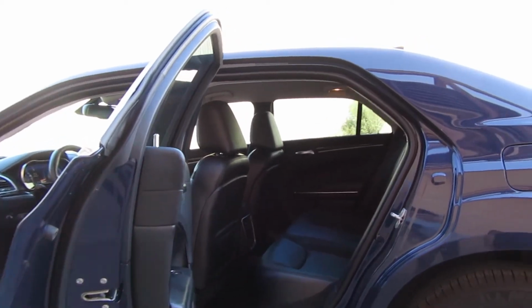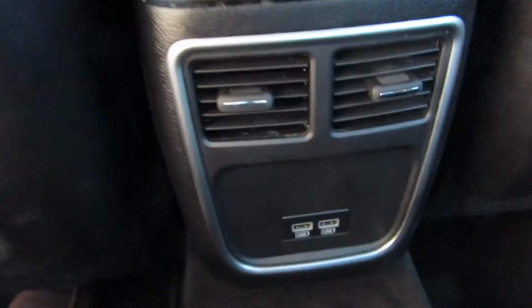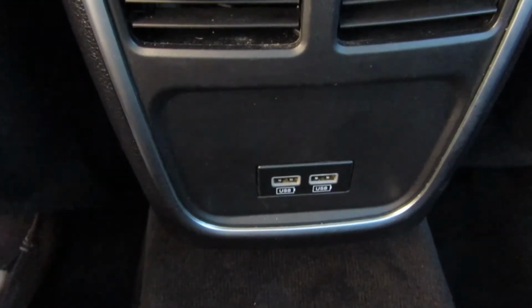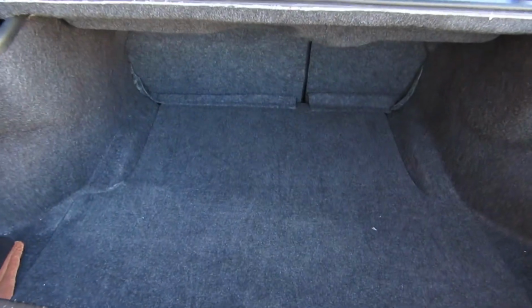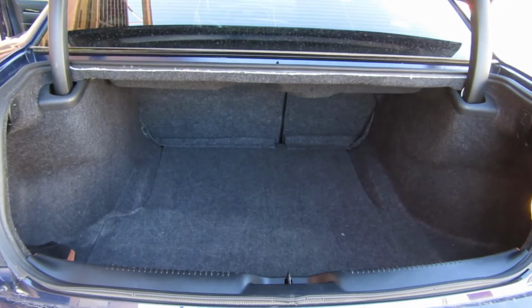As far as the back seat goes, it is very roomy and very comfortable as well. You do have two air vents down in the back, so me sitting behind myself, I do have a lot of leg room and it's really comfortable. For the trunk space on this car, we do have a very large trunk and you can fit a few suitcases in the back. I have no complaints there.